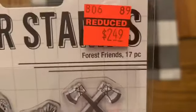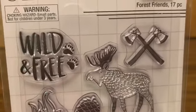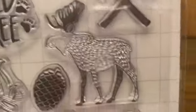And then they had this one that was Forest Friends. It's a 17-piece that was $2.49. I thought it had a lot of fun images in it as well.